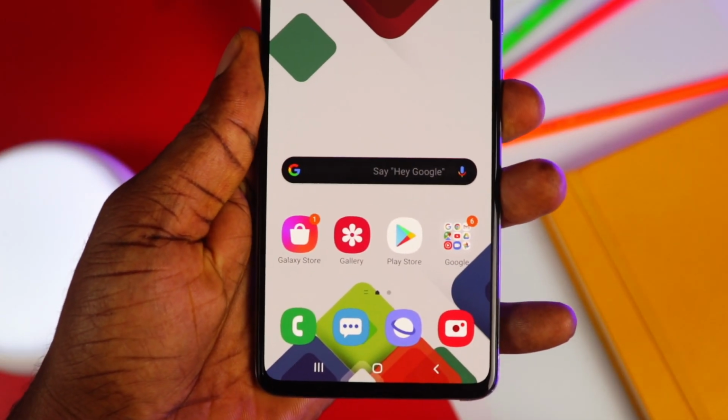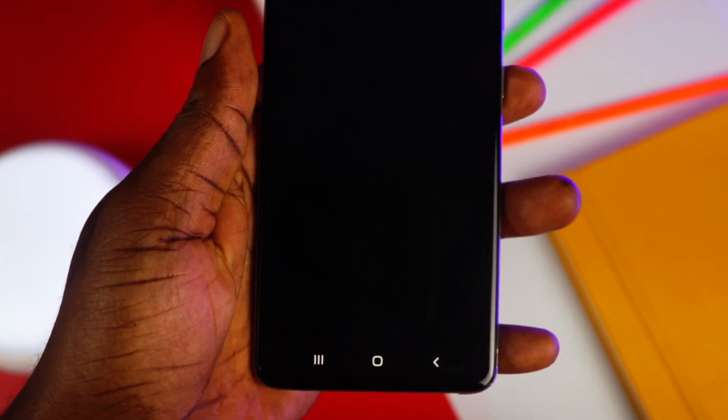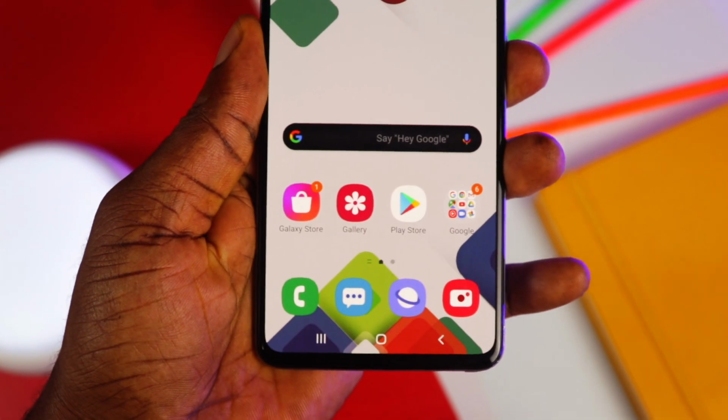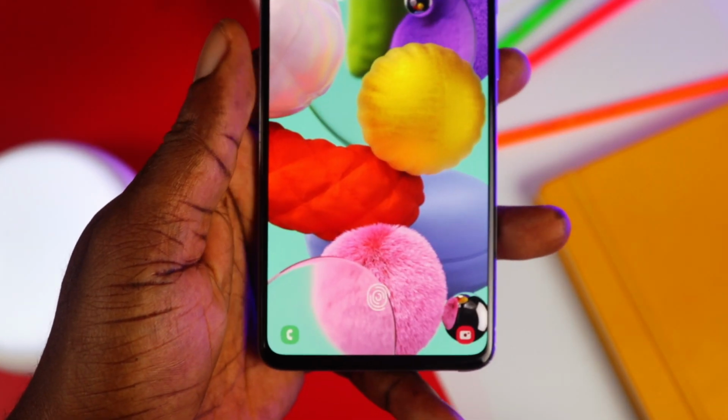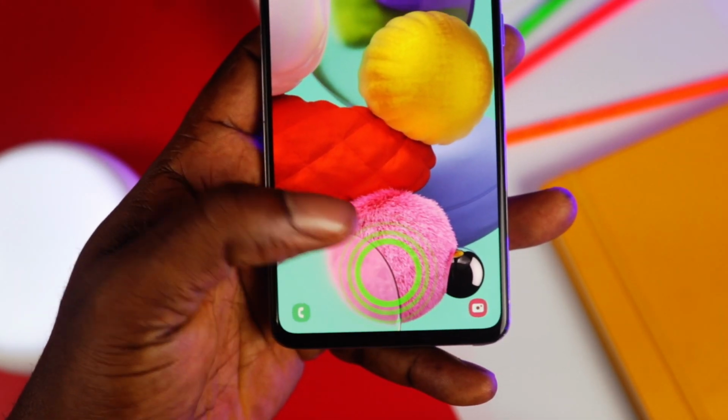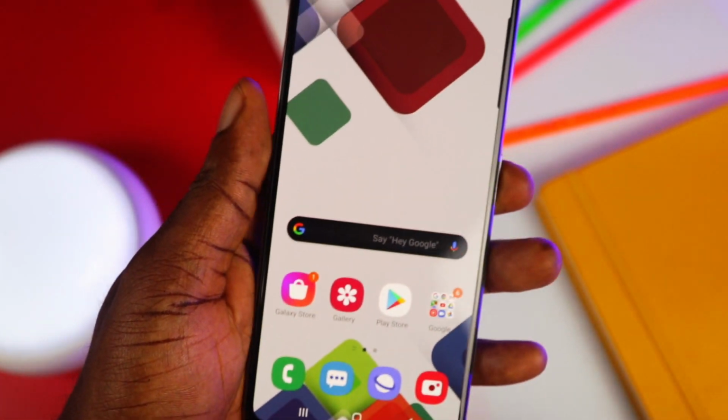So the Samsung Galaxy A51 comes with an in-display fingerprint scanner just as the A50. It is decent, though not as fast. It feels just like the one in the A50, but then I am ready to embrace the feature. I believe with time it will get better. Face unlock is fast as well, and it is there if you need it as your security of choice.